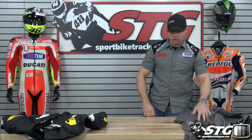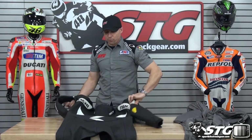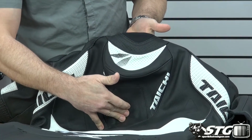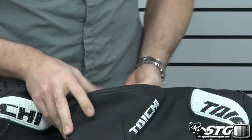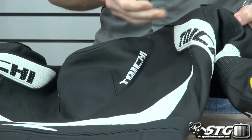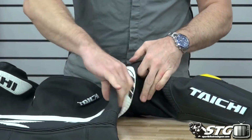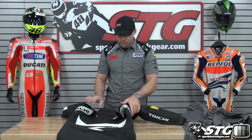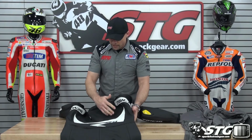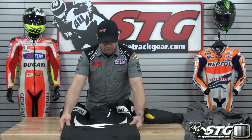Good quality mesh fabric used here, of course. It's Taichi. Base material of the suit itself, right? We've got Brazilian cowhide. Here are your perforations on the top of the race hump that allow for the air to move in and out there. Some screen printing is done. Lots of perforation here on the back of the suit, right in the shoulder area. Large motion panel here, also perforated. Starts in the shoulder blade area, wraps around to the chest on the front of the suit. Very large perforated panel here on the side, both right and left.